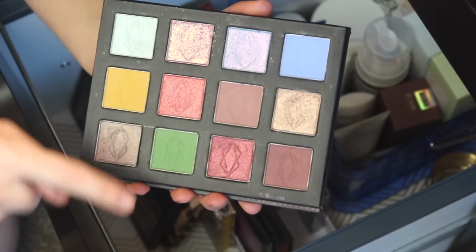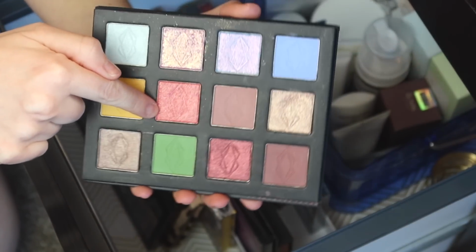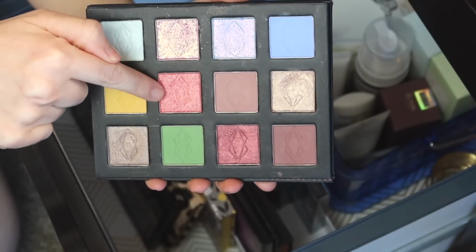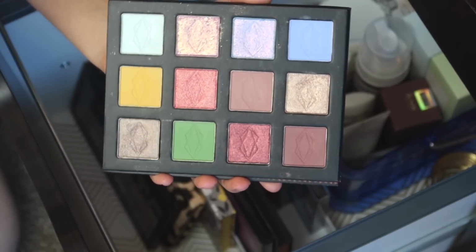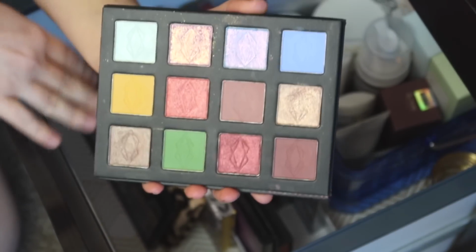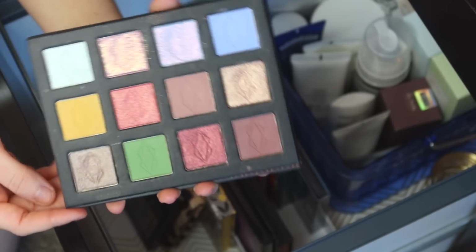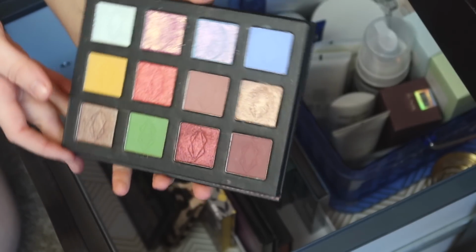This has colors in it for all times of year, I think. You can see there's some bright pops of color, like the yellow, green, this coral shimmer I think will be pretty. I haven't worn that one a ton yet, but I think that'll be pretty in the summer. Green and yellow and peach, I feel like those are going to be my summer colors this year. Those are going to be the main shades that I wear when I'm doing colorful looks. So that one will be going in as well.